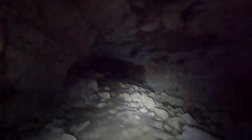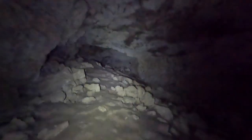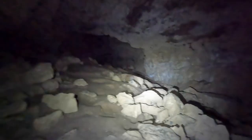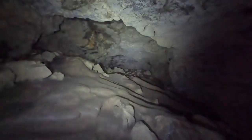Now that's, this is where the cave starts to narrow. And then you've got to start crawling from that point onwards. It's not too bad of a crawl. A bit daunting to begin with, but once you're in there, you're through, you're fine. Look, this is all mud here, on the floor. That's from the ice melt, I believe.